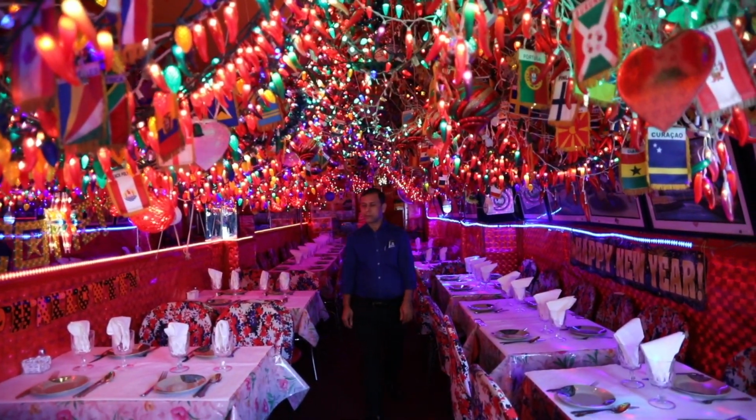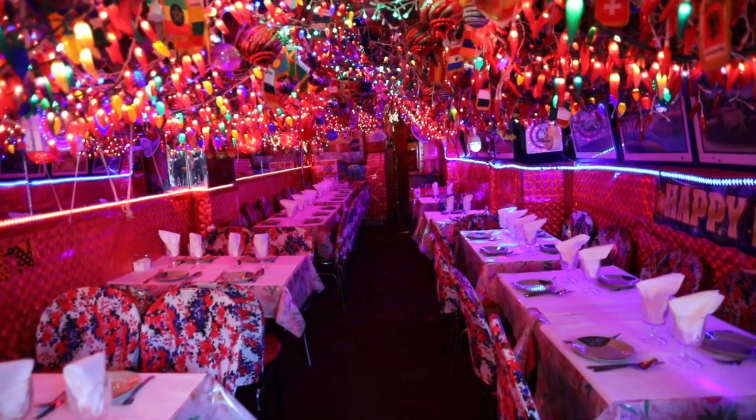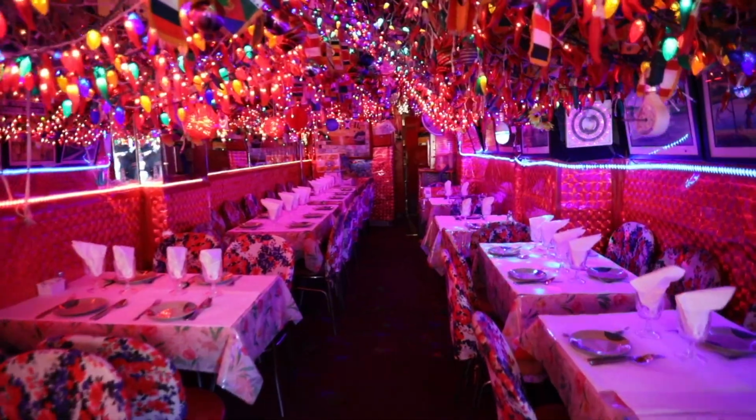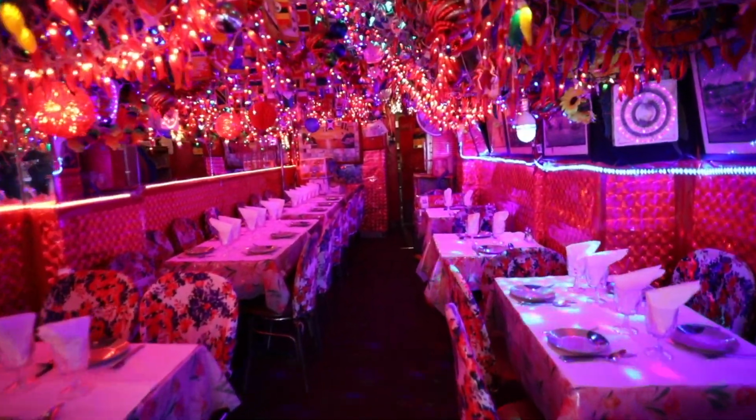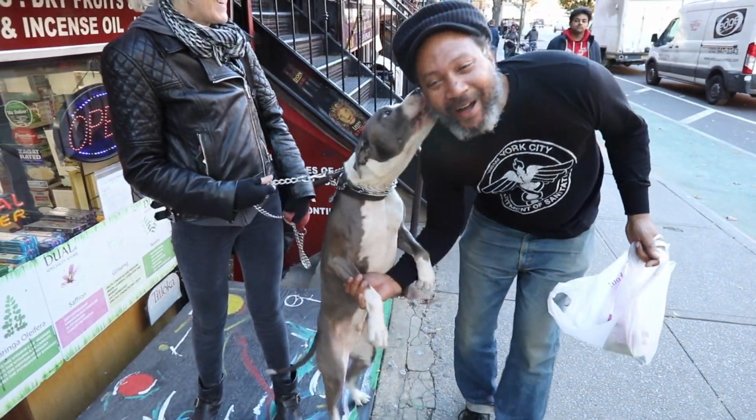People think that Indian food is very spicy, but it's not true. Here at Milon, you can get mild items and you can get spicy items, a little bit of both. We're gonna go inside and check it out because it's really a feast for your eyes. It's so over the top with lights and decorations, and it started all from the celebration of the Festival of Lights, Diwali, and then it grew from there. We will be coming back to eat at Milon this evening, so stick around.